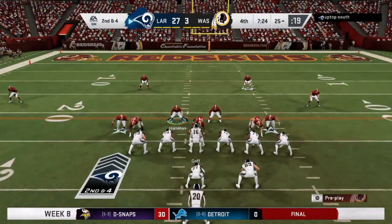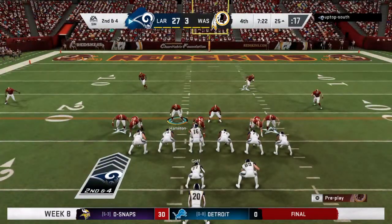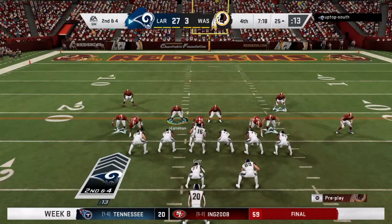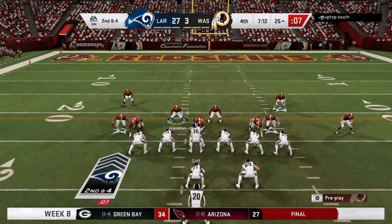Check nickel, nickel. Tight dog, tight dog. Check 13, check 13. Watch the ship. Hey, hey. Jester, Jester.